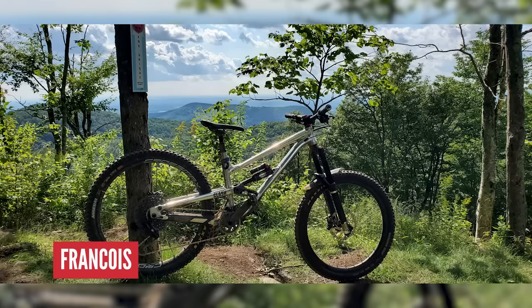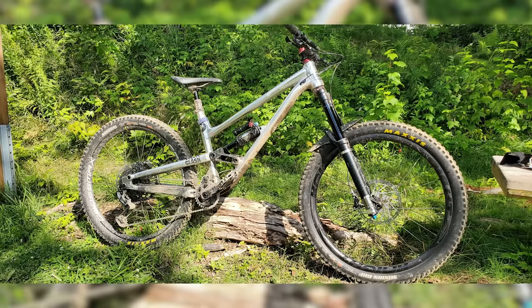Anyway, let's go. We're in with Francois's bike. It's a Commencal Clash in Bromont, Quebec. It's the big travel bike, so it's like the bike park bike. I actually quite like the Meta, but this one, for me, I'm sure it's good, but it's kind of nondescript, you know what I mean? So I'm kind of tempted by a nice.